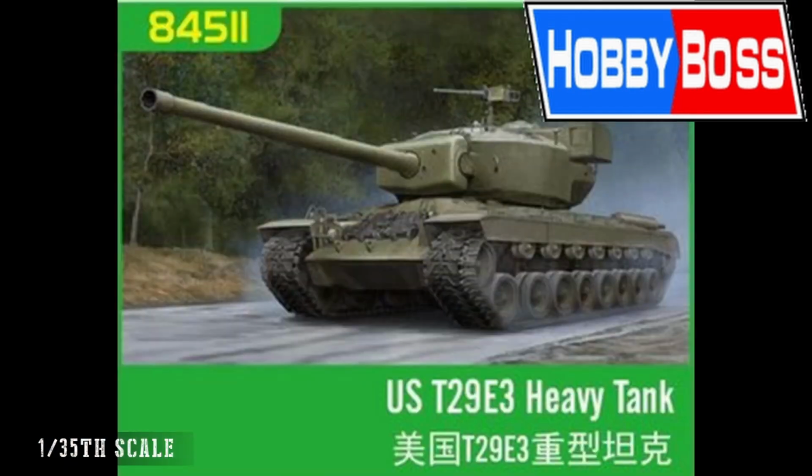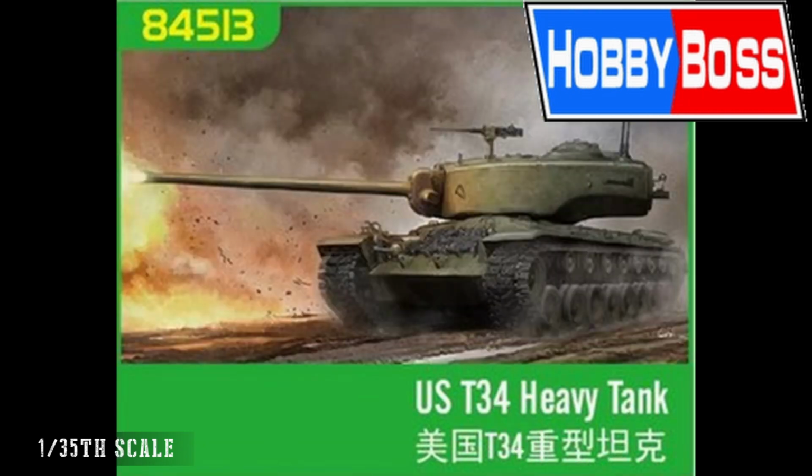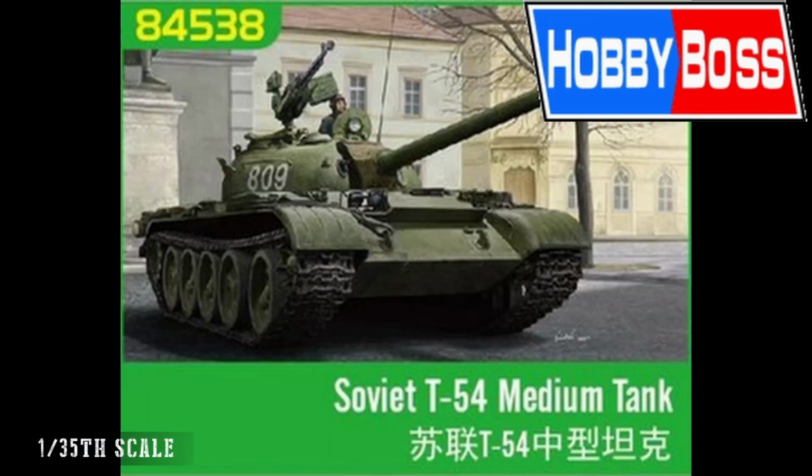We have the US T-29E3, the US T-30, and the US T-34. Now, the 2016 E1 was released, and these were all announced at around the same time in 2017, but again, we've never seen them. We then have the Soviet T-54 medium tank.